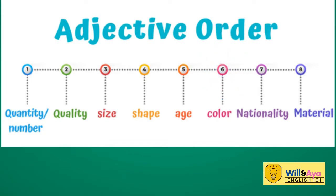Orange, blue, and any other color. The 7th place goes to the origin and nationality, like American, Mexican, African, or Filipino, and so on and so on. For the 8th order, the material is placed. Is it metal, wooden, glass, or plastic?